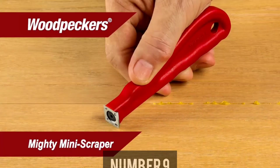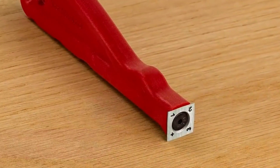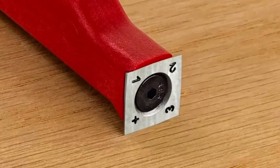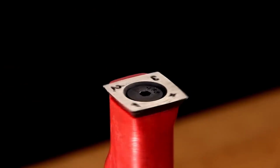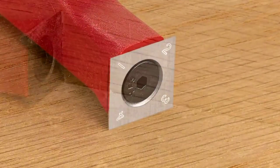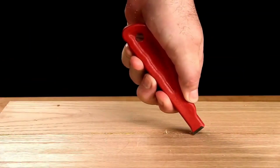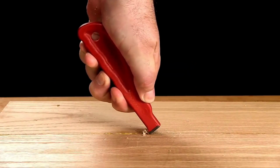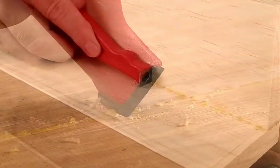Number 9, Woodpeckers Mighty Mini Carbide Scraper. Small tool, big power. This scraper removes glue, paint, and finish with ease. Its 4-sided carbide insert means 4 times the lifespan of a regular blade. The curved design lets you work in corners and tight spots effortlessly. It's lightweight, comfortable, and built for precision work. No gouges, no rough edges, just silky smooth wood every time. Once you use it, sanding will feel like a thing of the past.